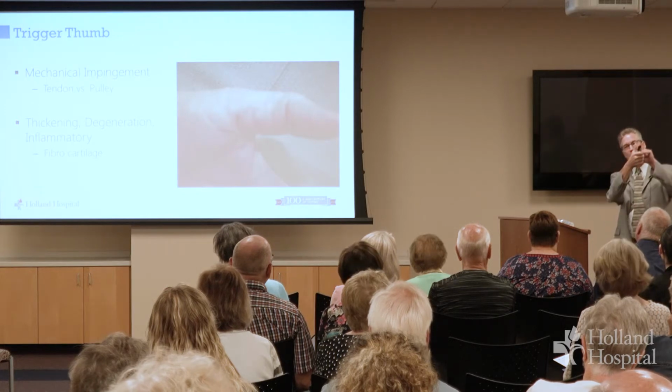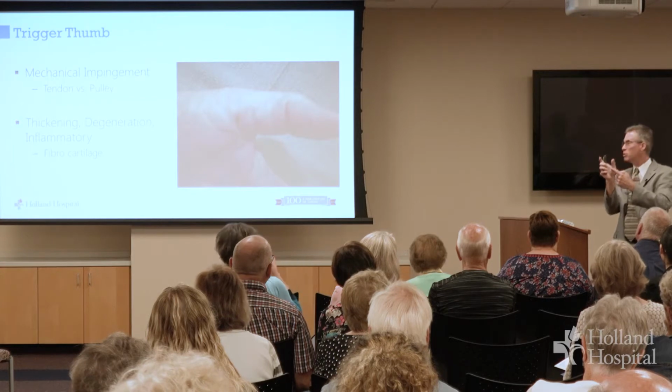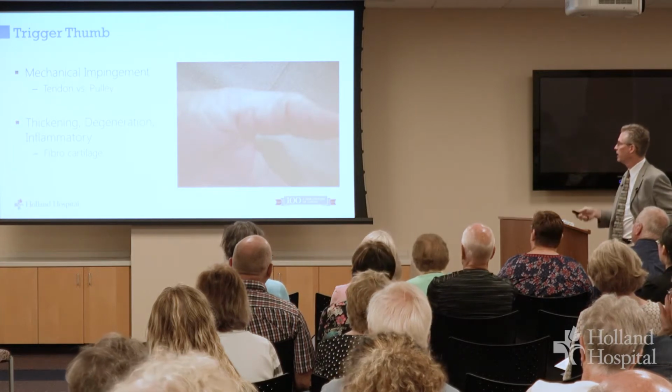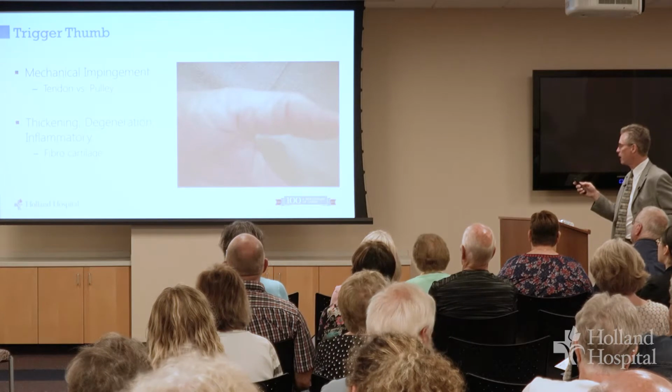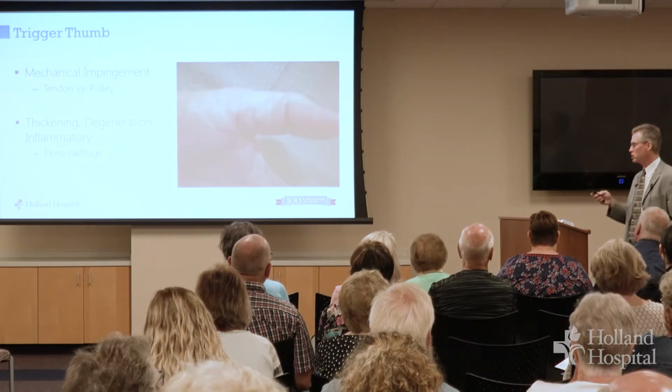Now, you see it out at the joint in the thumb, but it's actually happening down here where the flexor tendon goes through that pulley. And again, the changes are inflammatory in the tendon, but that pulley, that strap that it goes under, gets thickened. It forms like a fibrocartilage, so it's actually hard.